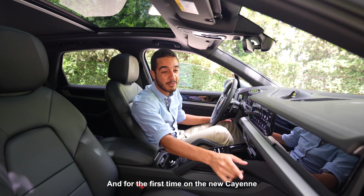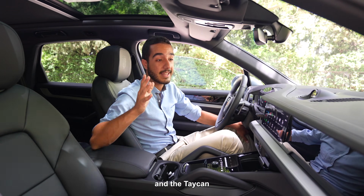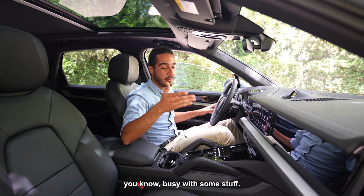And for the first time on the new Cayenne, we have a passenger display. Porsche is putting it on most of its new models, including the Panamera and the Taycan. Some people like it. I honestly don't mind it, especially if it keeps my passenger busy with some stuff.